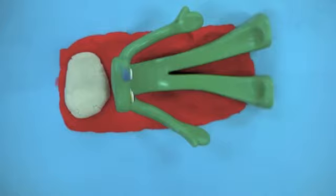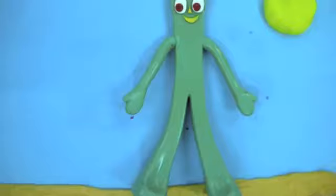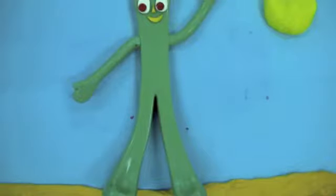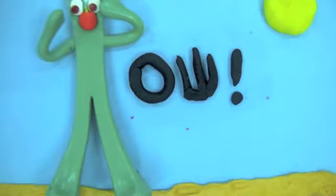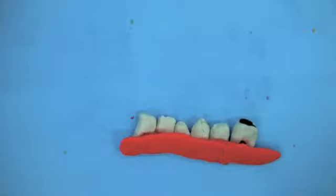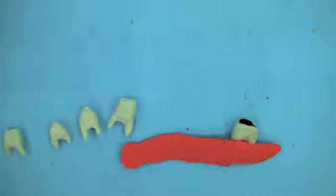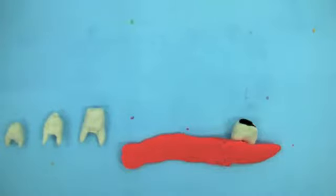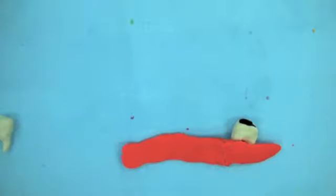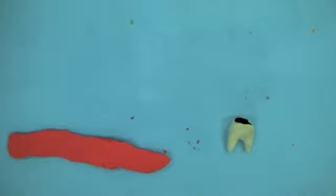Bob woke up one morning and he decided to walk out in the sun. While he was walking, suddenly, his tooth hurt. So, let's zoom in to see what happened to his tooth. Let's take out all the tooth that Bob has. We'll also take out the gum, so then we can focus on his decayed tooth. It's got some black stuff on it.